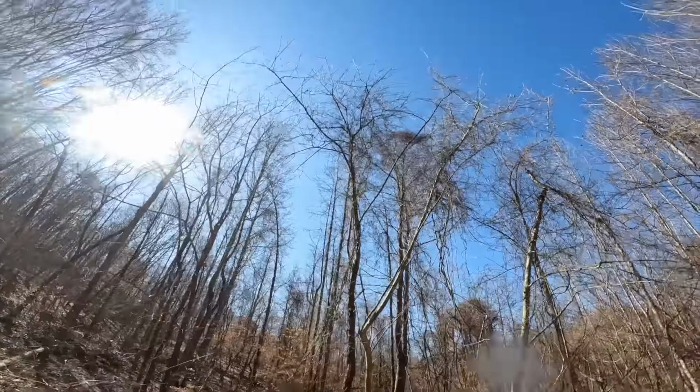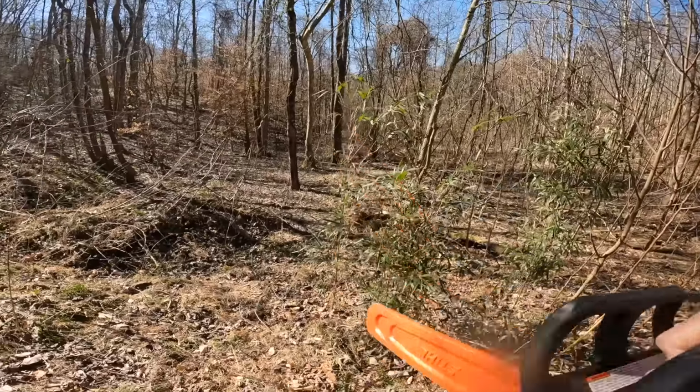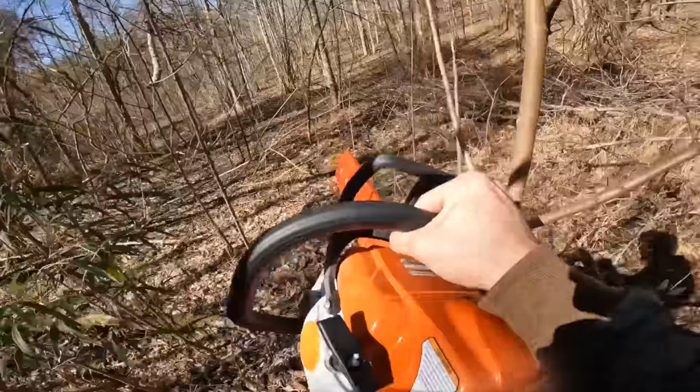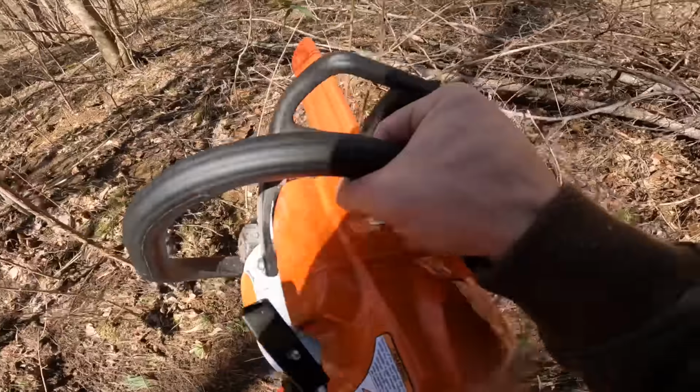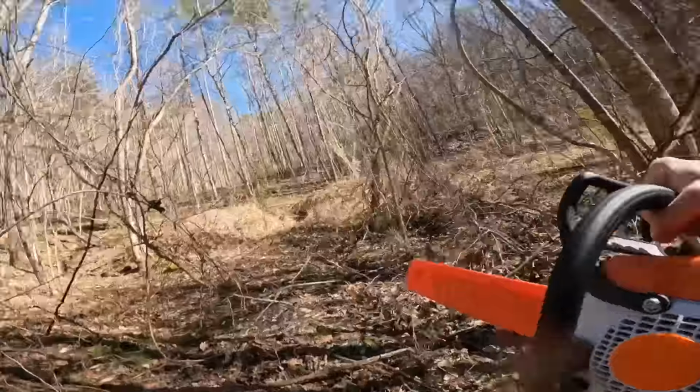And then I got this tree right here. It's really crooked. May end up dropping him right here too, and I might even go through there and cut a little path. What you don't want to do if you're cutting trees, and first of all, be careful if you're cutting trees, but you don't want to block it up to where animals can't walk through it, especially deer.